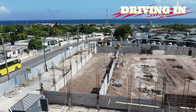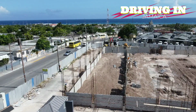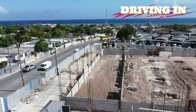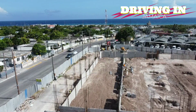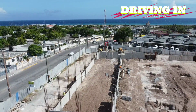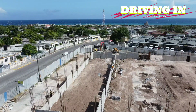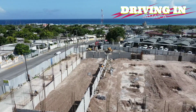And the Harbour Plaza is one of the busiest plazas. A lot of work is being done down here now because Harbour is where the Southern Coastal Highway starts. So to get from Harbour to Yallahs in St. Thomas, Morant Bay, all the way to Port Antonio is so much easier now.